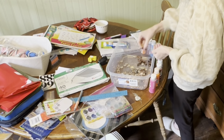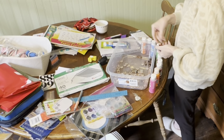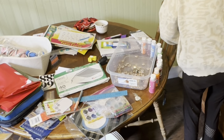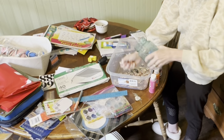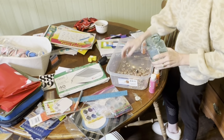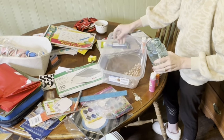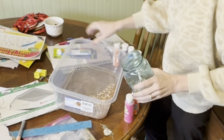I may not be the excellent crafter that I wish I was, but my children definitely are. They love doing all kinds of arts and crafts, whether it's painting, gluing stuff to paper, you know, making amusement parks out of construction paper, drawing, sketching, all the fun stuff.